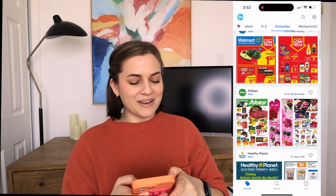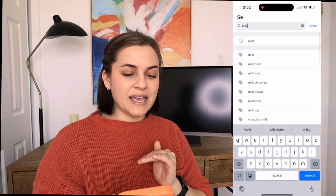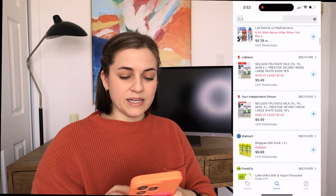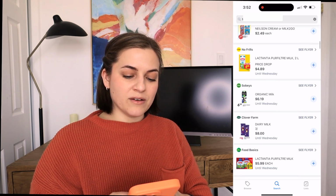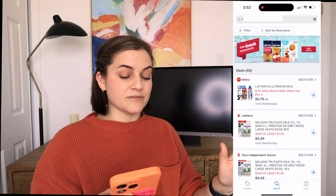Flip app, I'm gonna show you guys here on the screen. I'll put it up next to me. You type in your postal code and it's gonna give you the best deals that are local to where you're living. You can see all of the flyers. You can also search. So for example, if you need milk this week, you can type in milk and it's gonna show you which stores have milk for the cheapest this week. You can see where all of the deals are that are listed in flyers.